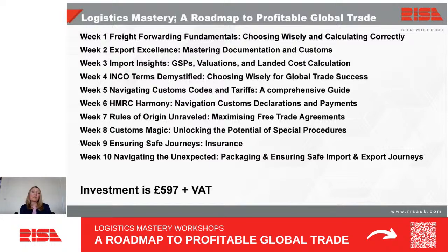Then customs magic. This is a more advanced one. It's looking at inward processing relief, outward processing relief, return goods relief, certain customs procedures that you can apply for so that you can reduce or eliminate duty from your transactions. Insurance, you know already, I've explained that one. And then looking at cargo management within procedures within your business, packaging, and just general safe journeys.